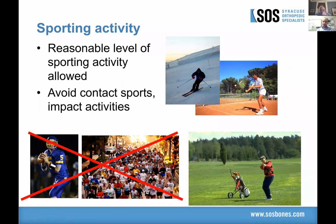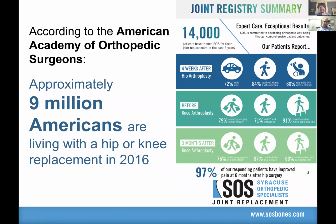The whole point of doing a joint replacement for a lot of people is to get back to being active, doing the things they love doing. Generally we tell people no contact sports, as high impact activities are not great for the longevity of your joint, but we want you to golf. We want you to be able to hike and ski and do the things that you love. The summary of this slide is that this is a big problem. A lot of people are getting joint replacements, and a lot of people are really happy that they did.